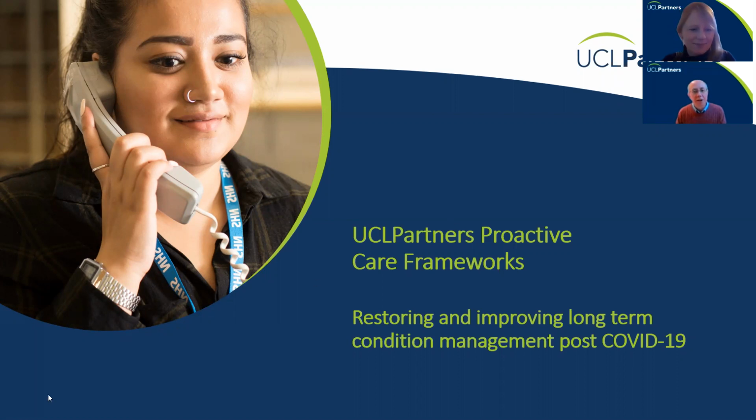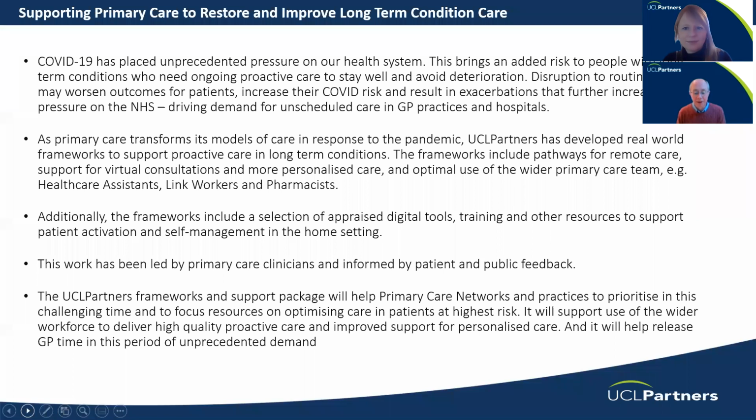So COVID-19 has placed unprecedented pressure on our health system, as we know, diverting our resources and forcing changes in the way we deliver care. Disruption to routine care in long-term conditions may worsen outcomes for patients, increase their COVID risk, and result in exacerbations that further increase pressure on the NHS over the coming months, driving demand for unscheduled care in GP practices and hospitals. So as primary care transforms its models of care in response to the pandemic, UCLPartners has developed some real-world frameworks to support proactive care in long-term conditions in this new world.